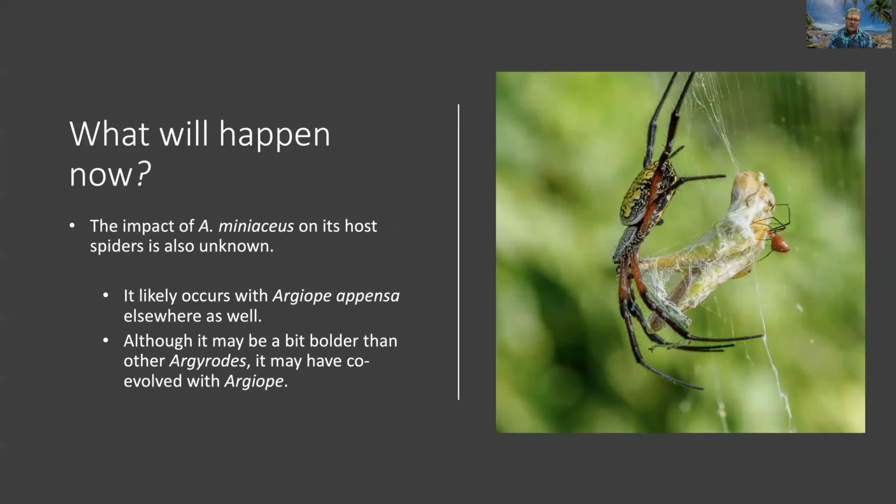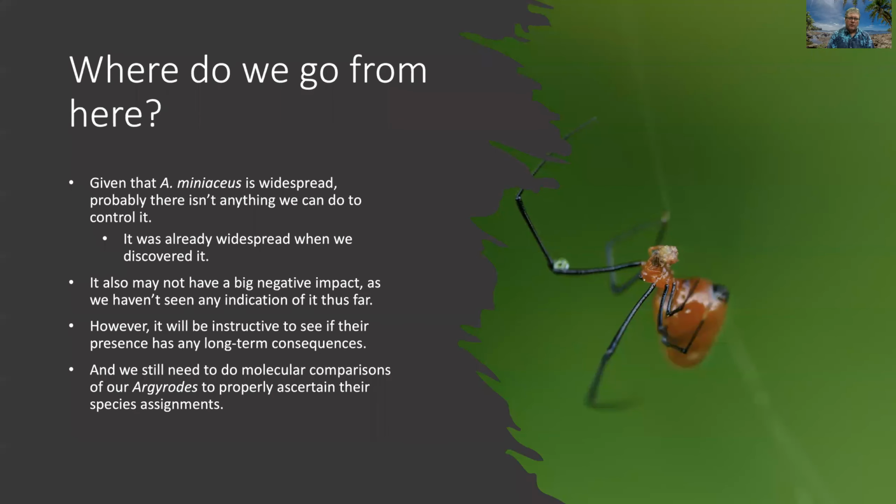What about the impact of miniaceus on host spiders? Well, I notice they're a little more bold. They seem to get closer to the host spiders, particularly when the host spider has a big meal wrapped up in there. But it's likely that miniaceus also occurs with Argiope elsewhere. Argiope appensa is described from other places, and if it's not appensa, it's something very similar. So it may be a bit bolder than the other Argyrodes, but it's also likely that it co-evolved with the banana spiders.